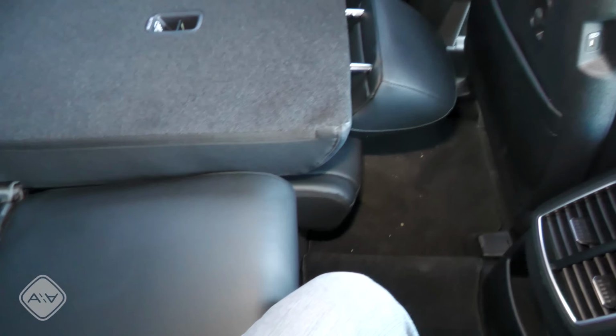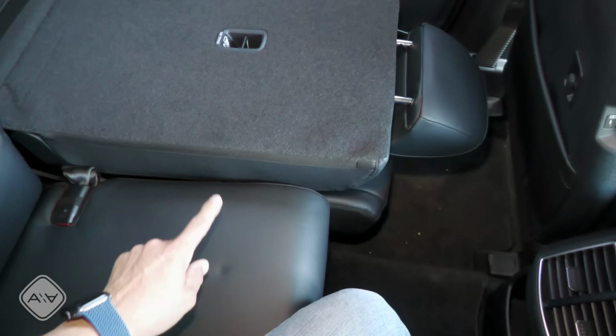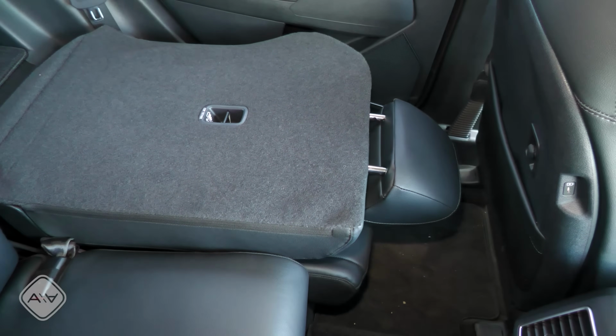In addition, because the hybrid model stores the hybrid battery pack right here under the second row seats, we not only lose that little bit of additional storage space when the seats are folded, but the seat bottom cushion is ever so slightly higher off the ground.